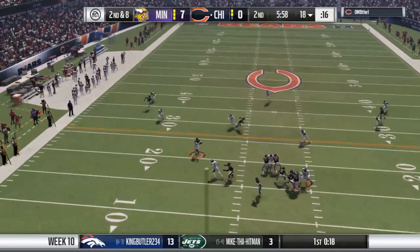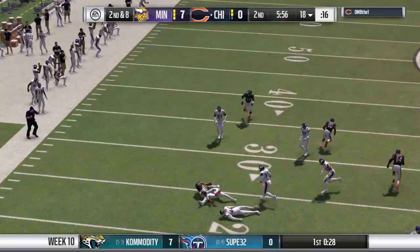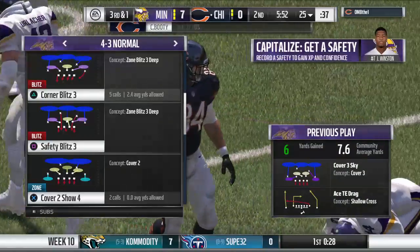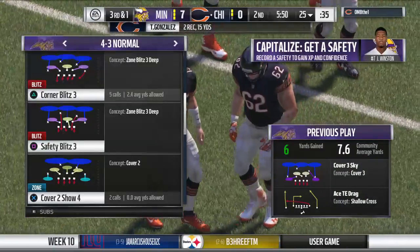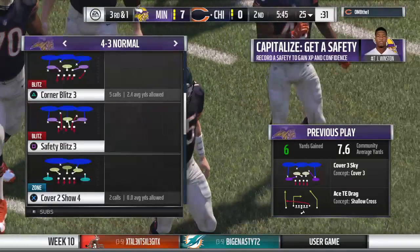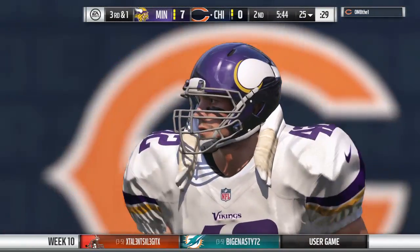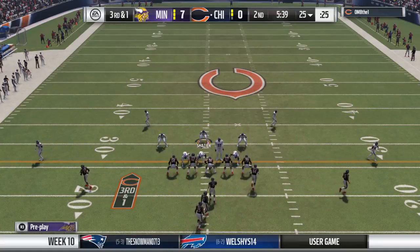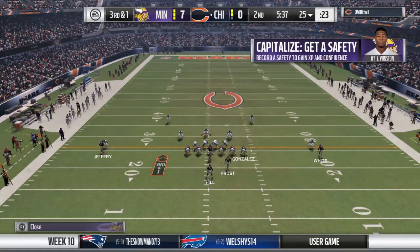To throw here. It's a short one, complete to his tight end. 6 yards is the pickup, and that'll lead to a 3rd down. When you execute a drag or a crossing route really well and give them a chance to let it develop a little bit, you can gain some significant yardage hitting your tight end on that one. Short of the sticks after that completion, and now it's 3rd down for this offense.